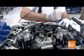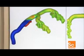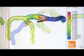The next component is the air intake manifold. It goes on top of the engine. Air enters on the left, and as this animation shows, runs to the intake valves on top of the cylinders.